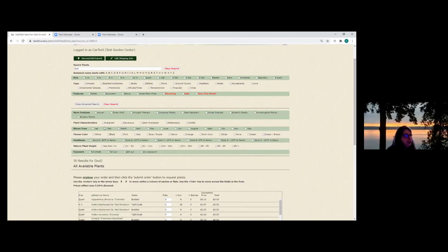The advanced search is really nice if you have a customer coming in who's looking, perhaps, for a specific clematis that has a pink flower. You can type in clematis, click pink, and see what is available. So there are many ways that you can use this. Again, you can press as many of these buttons as you want. Obviously, the fewer you click, the more limited your list is. And then be sure and clear your search in between.